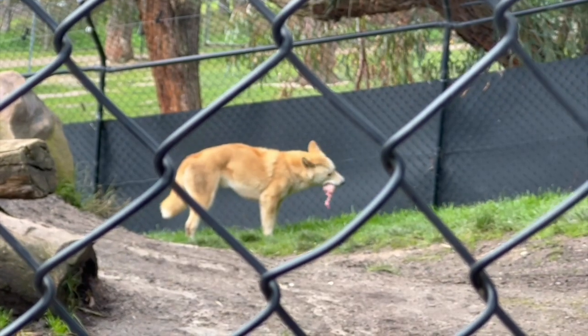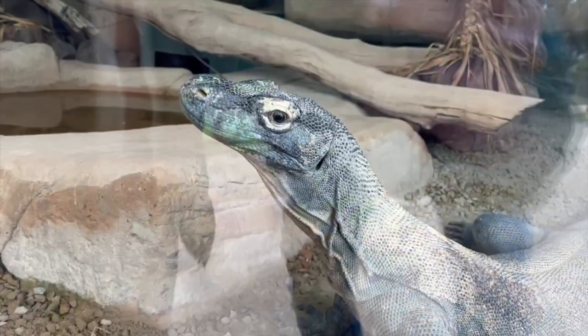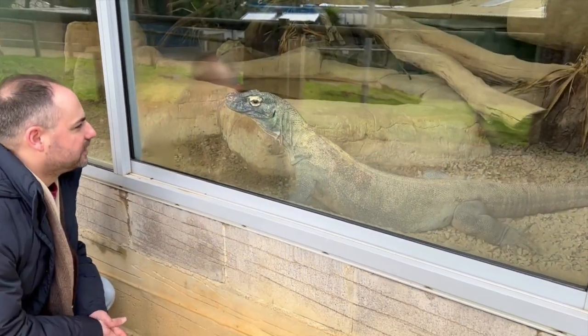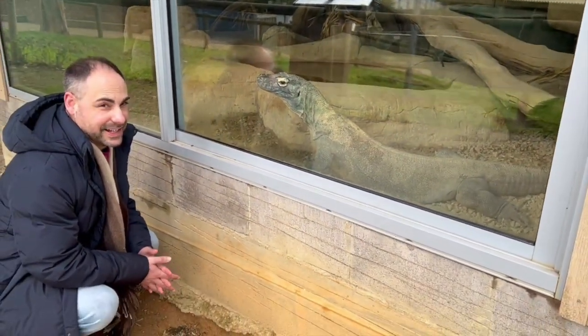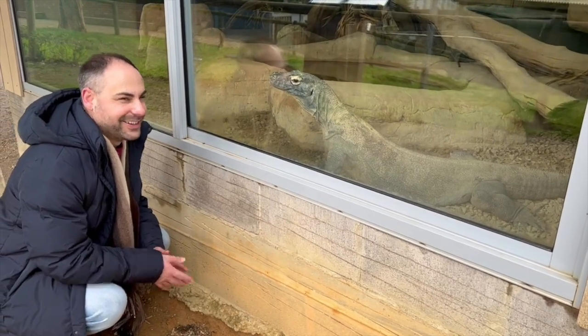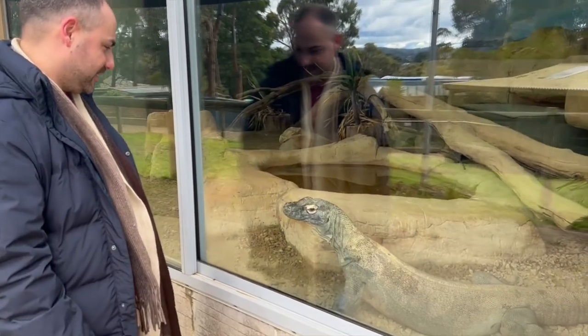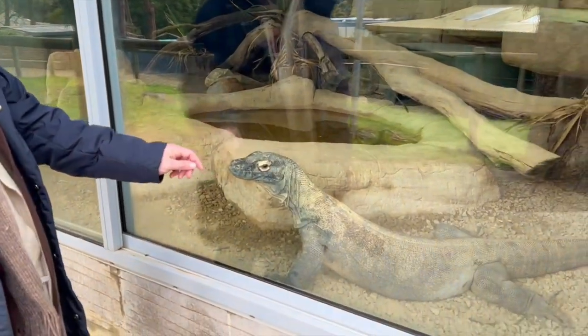Thing that dingoes eat are rabbits, as I mentioned, and they're... Well, Adam, it's as big as you. I think if I laid down next to it, head to tail, it'd be the same length as me. Yeah, that's incredible, the size of it. Wow.